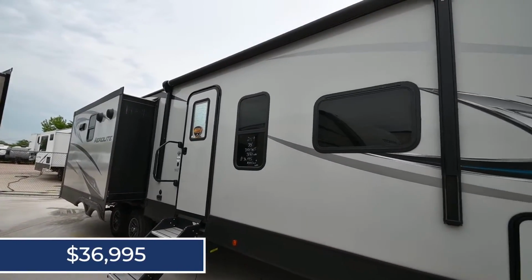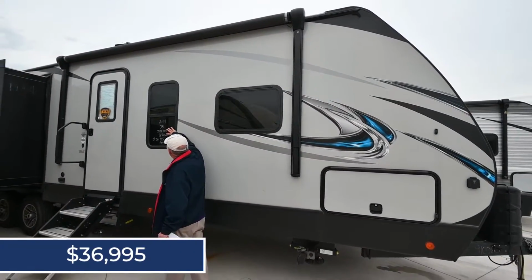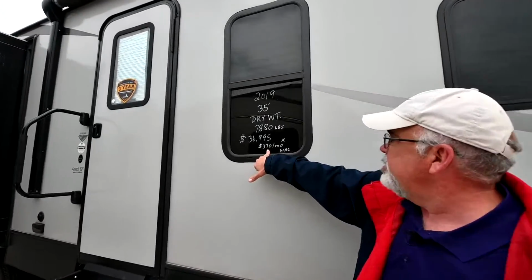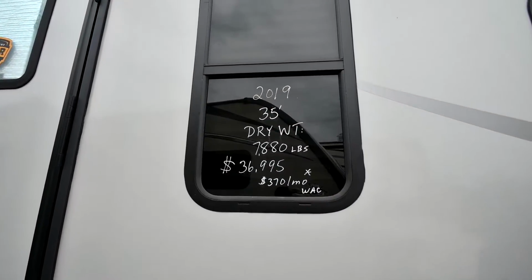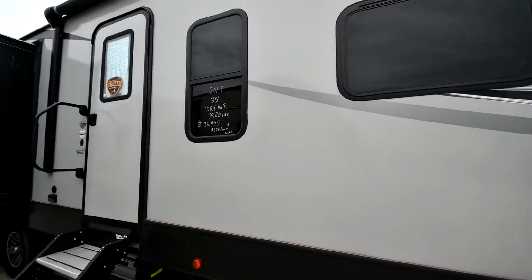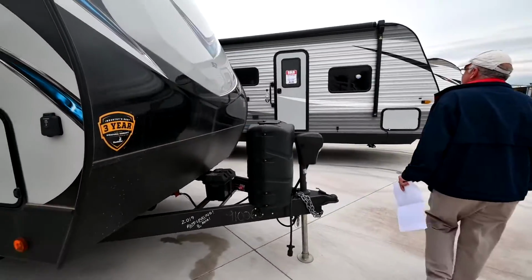Fiberglass, MORryde steps. Bruce puts all the weight up here for dry weight, empty weight, and an idea of a payment if you were to, with approved credit, $370 a month. That's almost cheaper than a car payment. Okay? This is a big trailer, so you need a big truck to be able to pull this one.